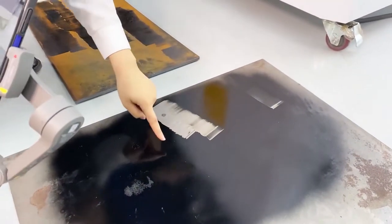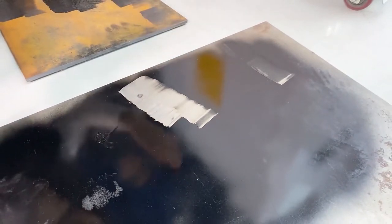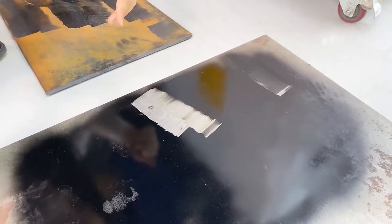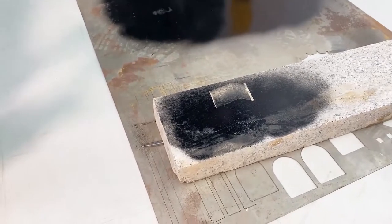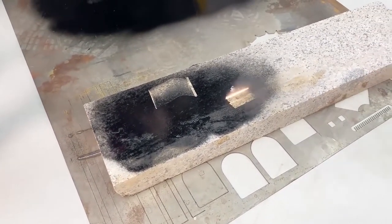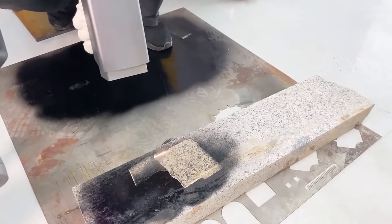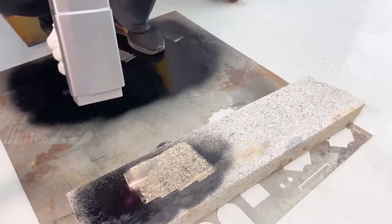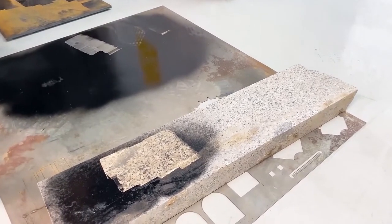We can see here is the paint. This is after the cleaning. The result is very good. And also we can control the speed. So if we want a cleaner result, we can make the speed lower. And for the stone, okay, it's very clean now.